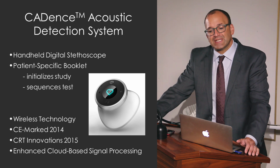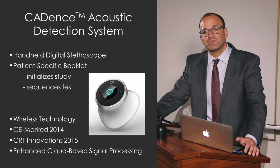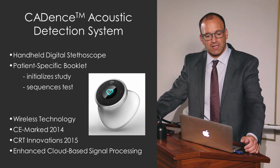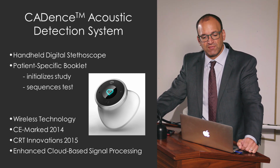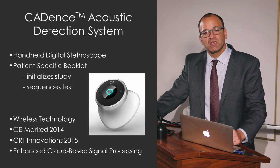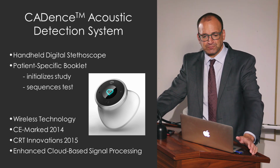So the first generation CADence system involves this handheld digital stethoscope, a patient-specific booklet that's used to initialize and then sequence the 4 steps of the study. It's wireless, it's CE marked in 2014, and we actually presented this at the CRT meeting in 2015, where we won an Innovations Award. And this device is coupled with enhanced cloud-based signal processing and analytics.